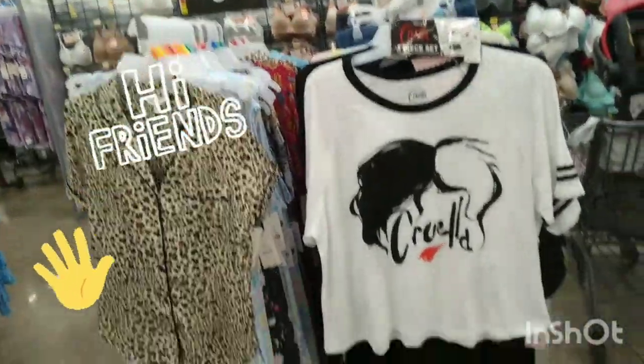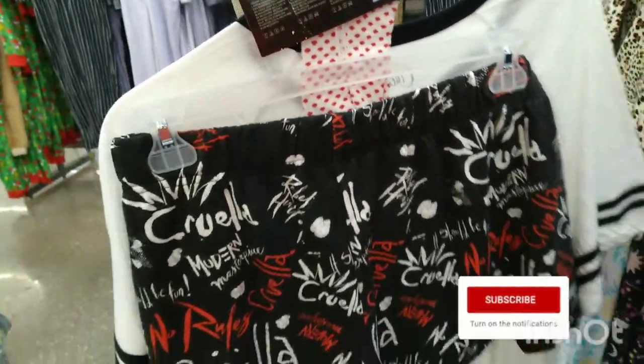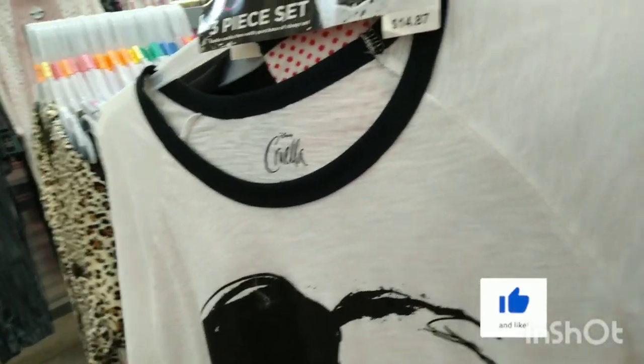Okay, so I saw this $3 section and I came to check it out. And look at this, you guys. They have this three-piece set. I don't know what it's missing. No, it's not missing anything, you guys. I'm so mad because it is a 3X. It's not my size. And it is for $3.